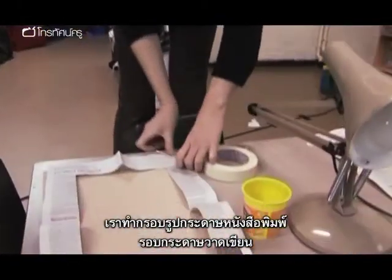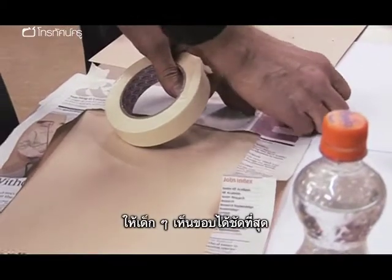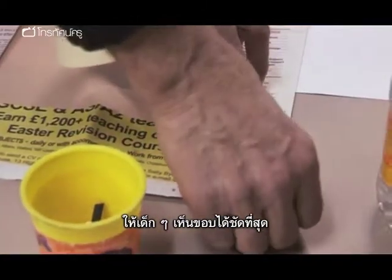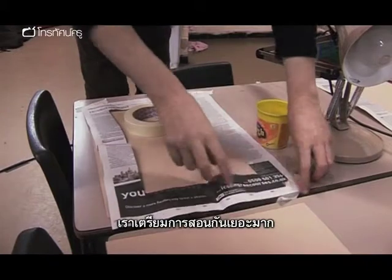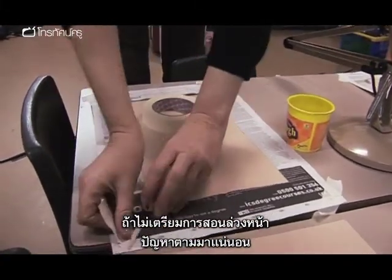We decided to use newspaper frames around the children's work to keep the edges of their work as clear as possible. We did an awful lot of getting ready beforehand. And if you don't get ready beforehand, you're going to have real problems.